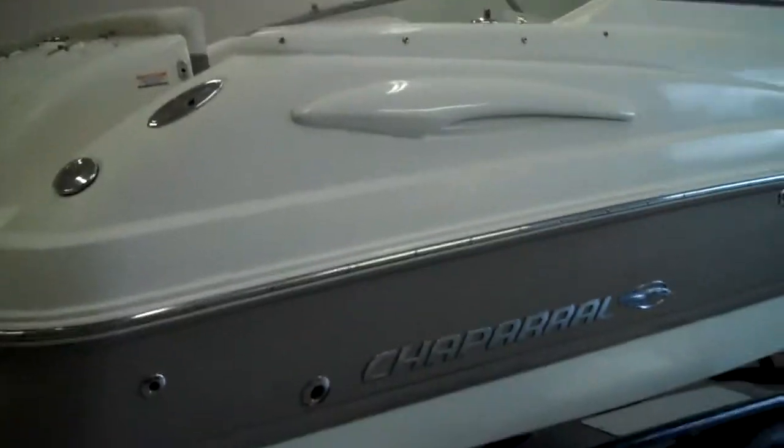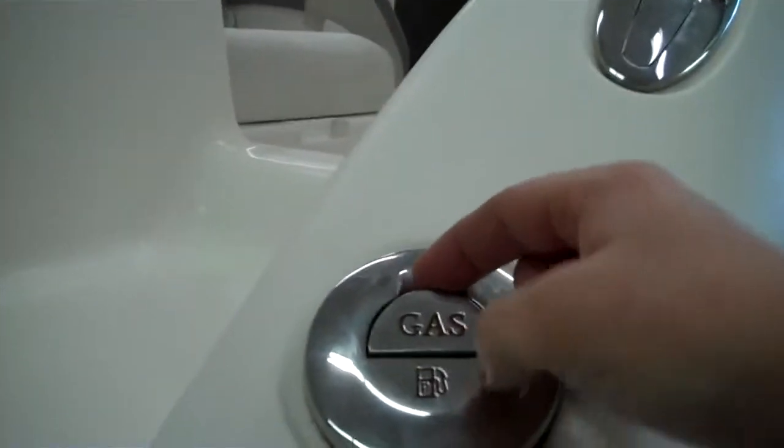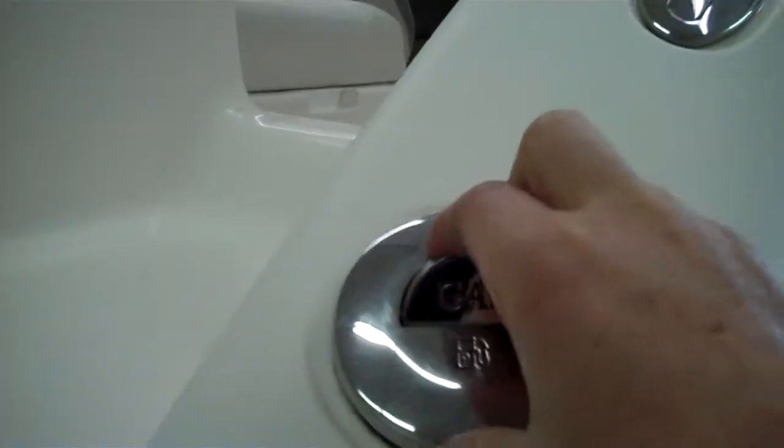Once again, it's an 07, and how you can tell on a boat is the serial number stamped into the hull, the last two digits signify year. Not sure if that's coming out in the video, but that says 07, so 2007 model. Everything's first class. Instead of just a plastic gas cap, Chaparral spends the money. Stainless steel, you fold that up and you can twist it.